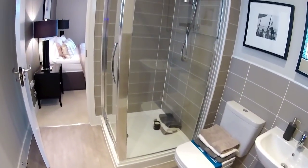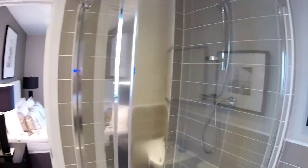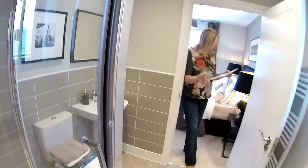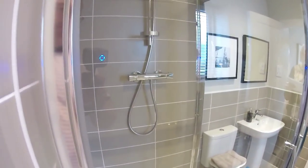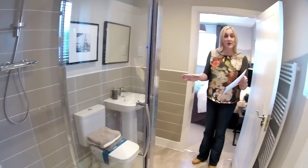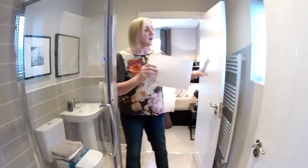So through into this, it is an ensuite, isn't it? Yeah. It is an ensuite. Isn't there a window? It's got a window to the side there. So the dimensions for this room are 2 metres one by 2 metres one. So you've got a really substantial shower cubicle there, haven't you? Yeah. Very spacious. And it's got its own little window there as well.